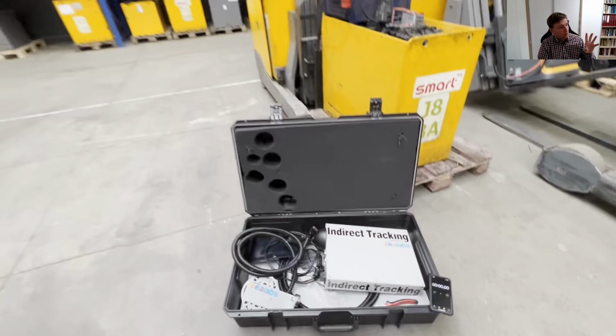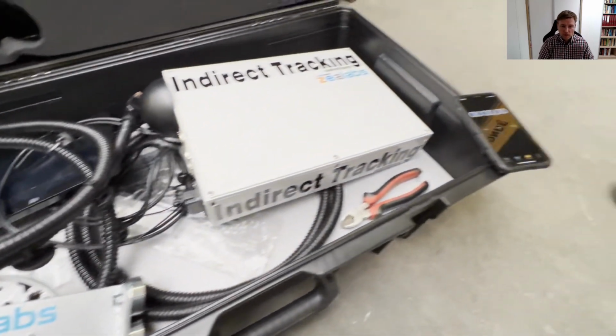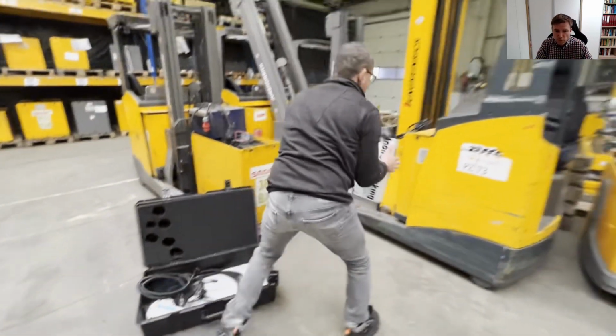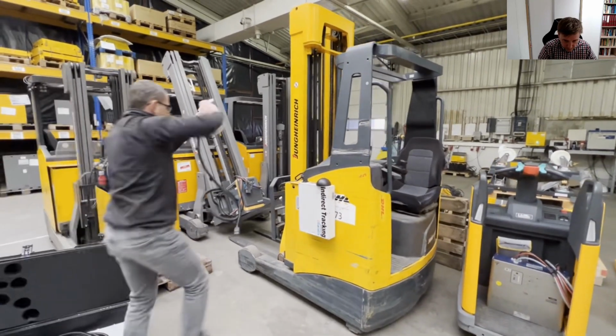Now, Zelabs has a pretty unique technology. They are able to add this tagless tracking to any major type of forklift. And this video shows how much time they actually need to make this happen. So be prepared for a Formula One pit stop experience.